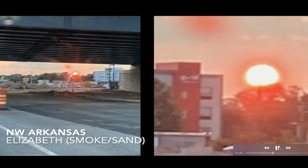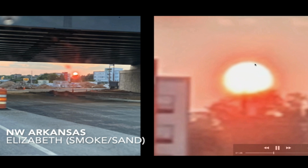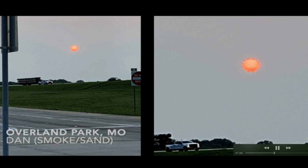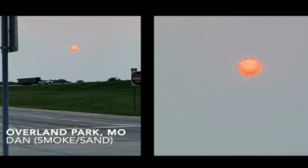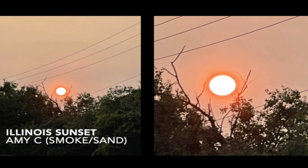These next photos were sent in by Elizabeth out of Northwest Arkansas. Smoke and sand sunset. Influenced by both because of where Arkansas is situated, it's getting not only smoke but sand. Dan out of Overland Park, Missouri. This is a sunset being influenced not only by wildfire smoke but sand as well.